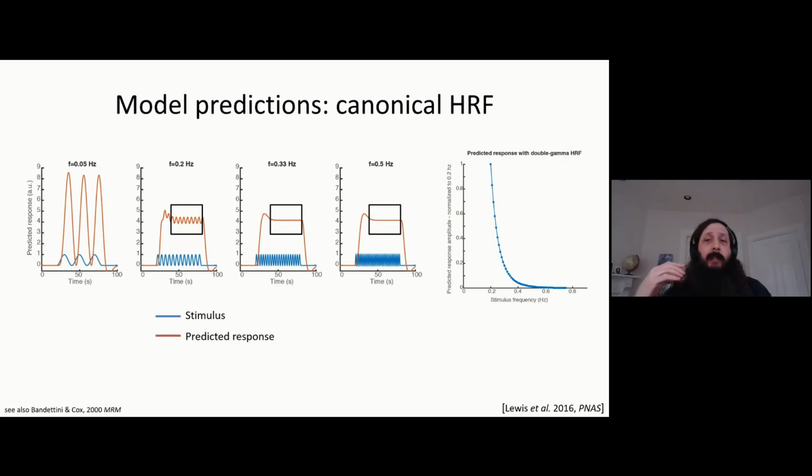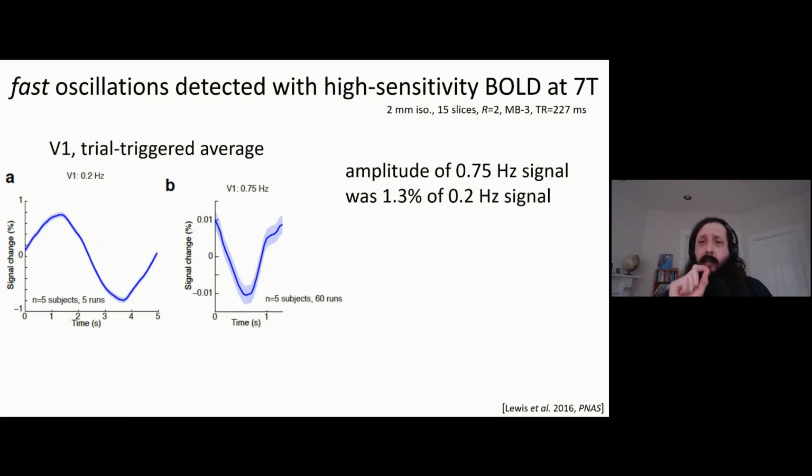And so the question is, what oscillation frequencies are we able to detect with our fMRI data? In these trial-triggered averages, you can see that the BOLD signal is able to track both 0.2 hertz oscillations as well as oscillations as high as 0.75 hertz at 7 Tesla. So this was a far higher frequency than we had imagined that we could detect.